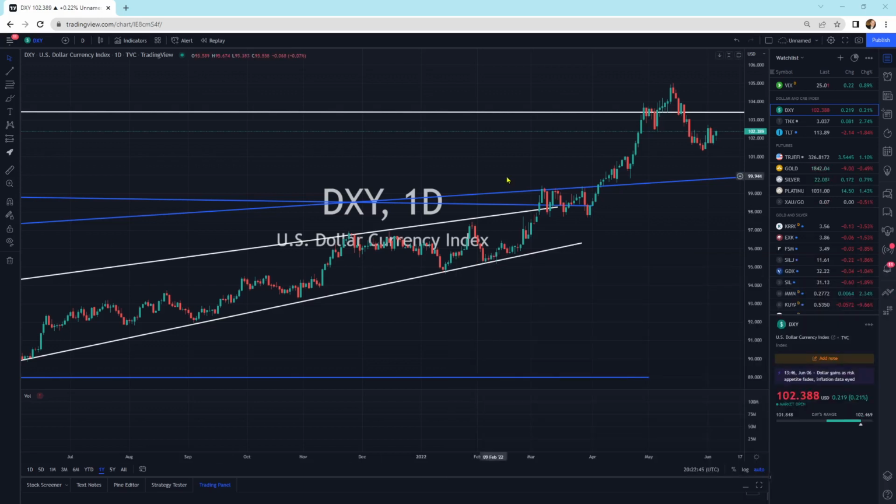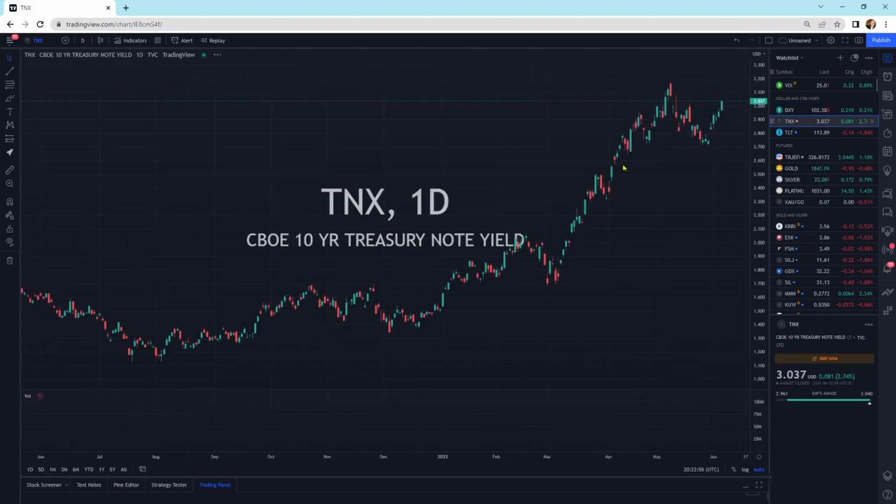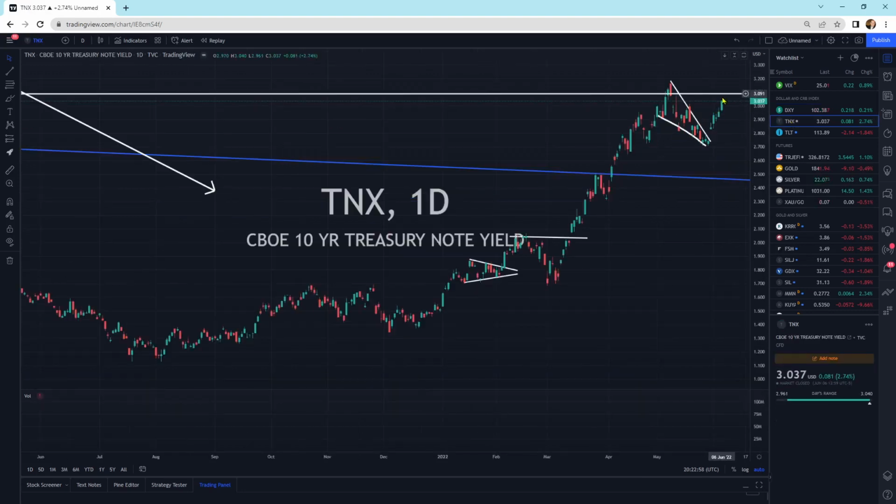We've got the DXY, which is the US dollar currency index. It's strengthening a little bit today. Usually that's a little bit of a headwind for precious metals. The 10-year yield is also strengthening. That combination usually is a headwind for the precious metals.